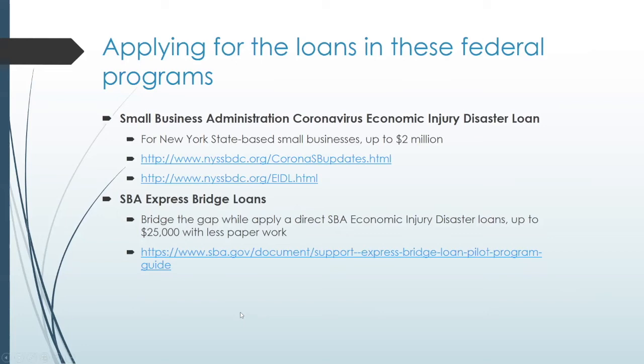Let's now talk about how to apply for the loans in these federal programs. The currently available loan applications are through the Small Business Administration. It includes two major components at this point. The first one is the Coronavirus Economic Injury Disaster Loan. For New York State-based small businesses, you can use the two links on the slides to apply for this loan, up to $2 million.